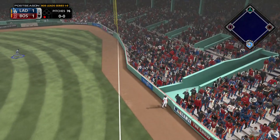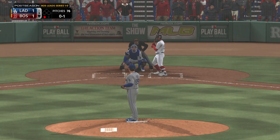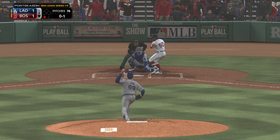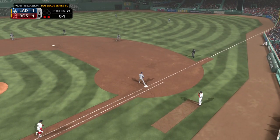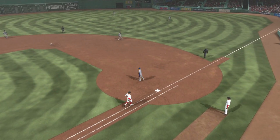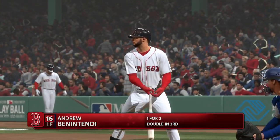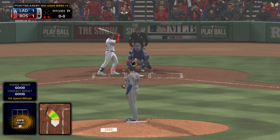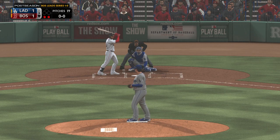Swing and a line drive, but that's a foul ball. Both clubs with 3 hits in the ballgame. Hit out towards second. Dozier has it in time to first, and there are 2 away. Ready once again, Andrew Benintendi. 1 for 2 in the ballgame thus far. Ryu's ready. Here comes the first pitch.